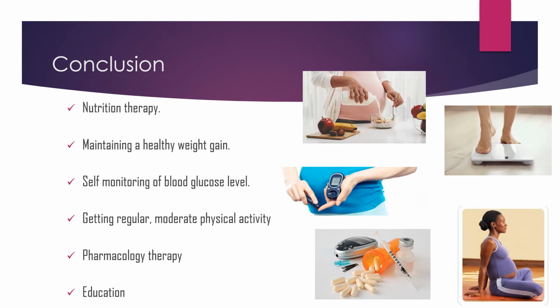and education on carbohydrate counting, on reading labels. These are all a must for preventing the complications associated with GDM, and also for positive outcome for the maternal and fetal health.